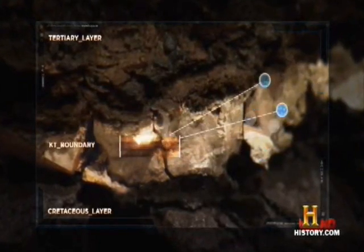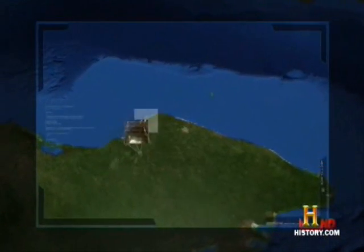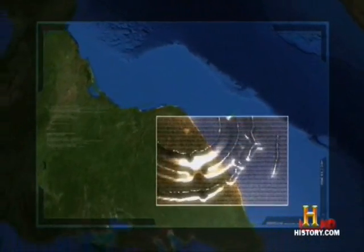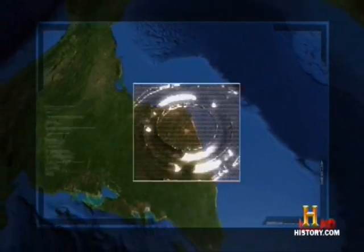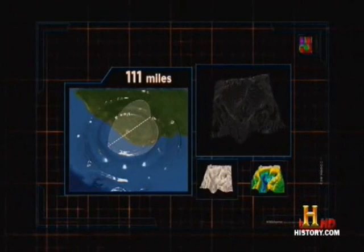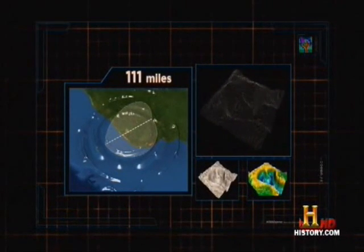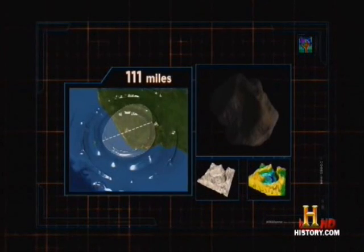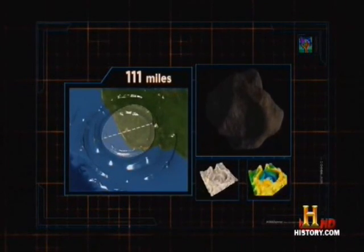It wasn't until 1990, 1991 that the Chicxulub crater in northern Yucatan was identified. Most people felt pretty confident that the crater was 180 kilometers across, based on the most prominent set of circular features there. A 180-kilometer crater, that's 111 miles in size. But a question remained. How large would an asteroid have to be to create a crater of that magnitude?